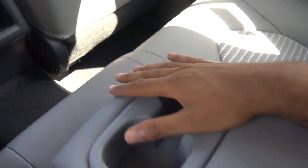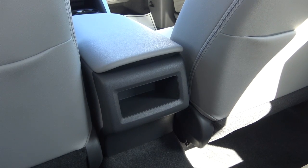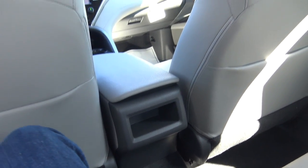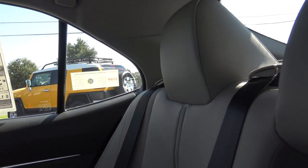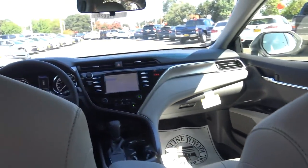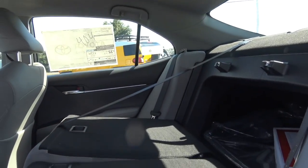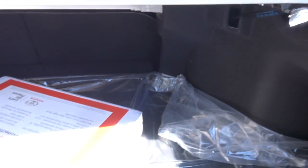You have dual cup holders, and then also dual map pockets, as well as a little rear storage cubby. You can also get rear air vents back here if you go for higher end trims like XLE and the XSE versions. Then you can also get a full-on panoramic moonroof. What I am disappointed about, though, is that there's still no rear adjustable headrest. Plenty of trunk space back here, and the rear seats do fold down 60-40 split by pulling on these levers.